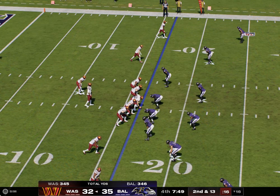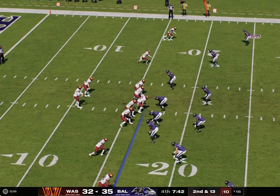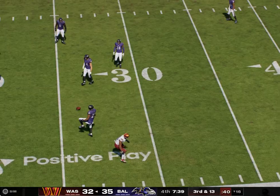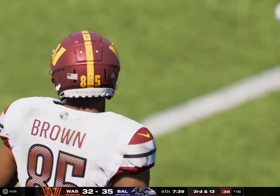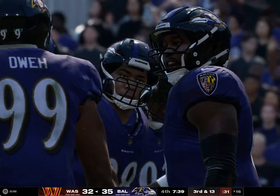one for a loss. I think quarterbacks got to see that, got to find a way to audible into something a little more advantageous. Daniels looking to throw. His throw's going to be incomplete. Well, a defensive coordinator's got to be happy with that result. They took away all options downfield and forced the incompletion.